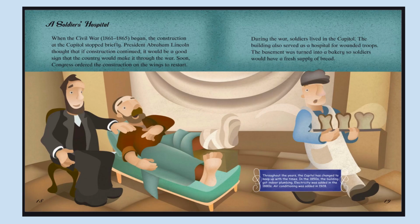A soldiers' hospital. When the Civil War, 1861 to 1865, began, the construction of the Capitol stopped briefly. President Abraham Lincoln thought that if construction continued, it would be a good sign that the country would make it through the war. Soon, Congress ordered the construction on the wings to restart. During the war, soldiers lived in the Capitol. The building also served as a hospital for wounded troops. The basement was turned into a bakery so soldiers would have a fresh supply of bread.